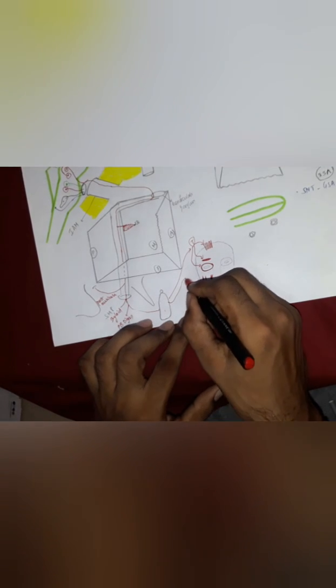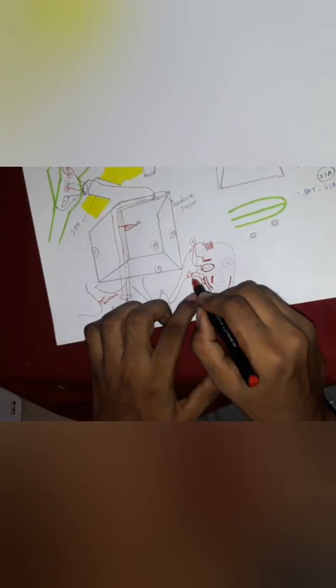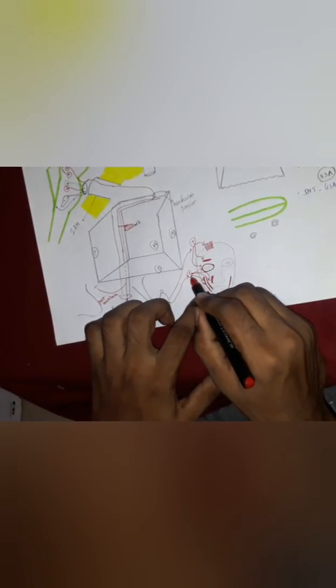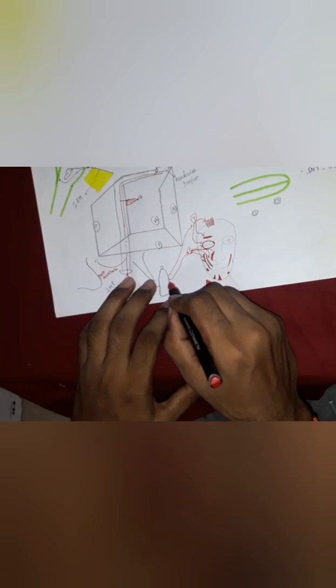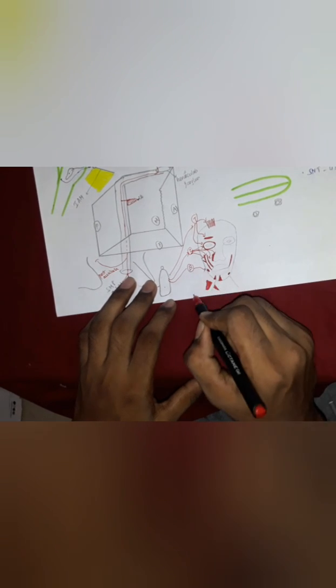And the next branch will be your zygomatic. Zygomatic also supplies your orbicularis oculi. It supplies your zygomaticus minor, zygomaticus major, your levator labii superioris and your alaeque nasi. Fine. And then the next is your buccal, which supplies your buccinator muscle.